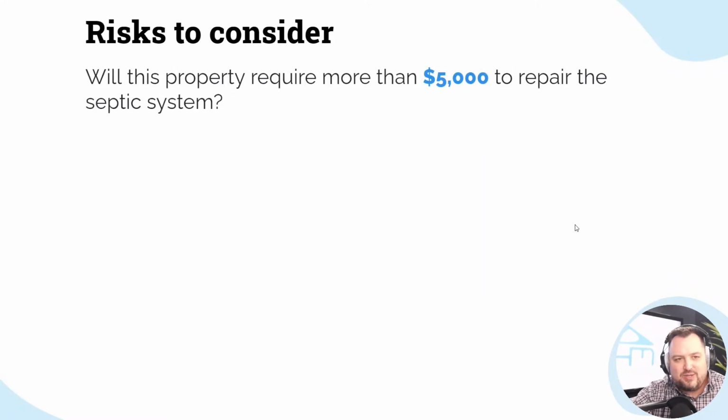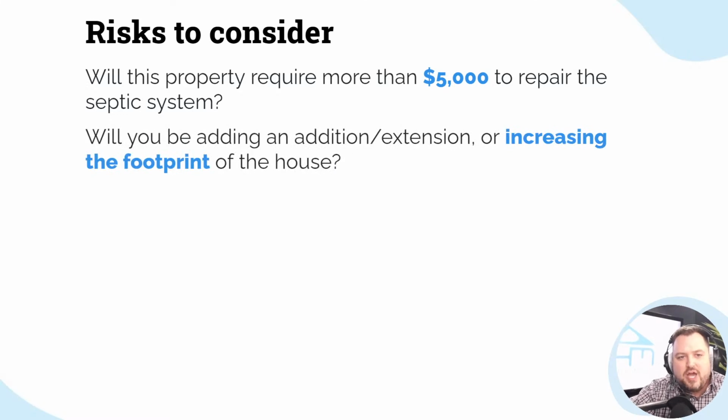A few risks that you want to be considering: will this property require more than $5,000 to repair a septic system? I don't really recommend properties that are on septic. You've got to be careful with that, but that's one thing you should be asking yourself. Will adding an extension or addition increase the footprint of the house? If it does, you're getting into construction rather than rehab. Meaning, if you're taking what's there and trying to make it bigger, then you're getting into construction, not rehab, and that's a whole different animal.